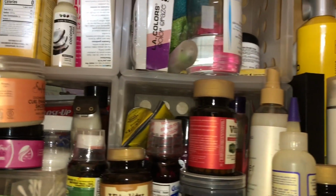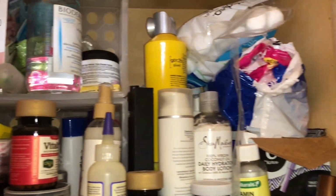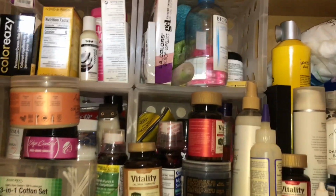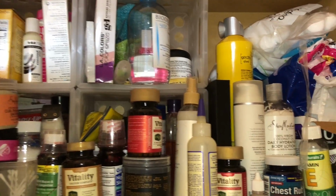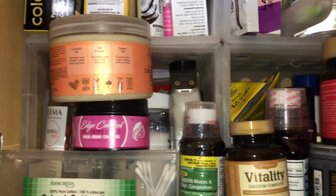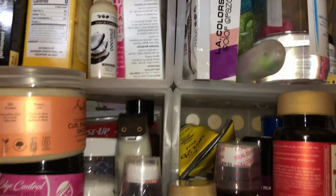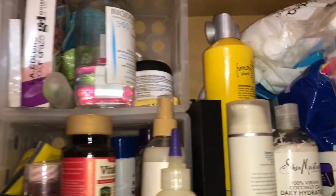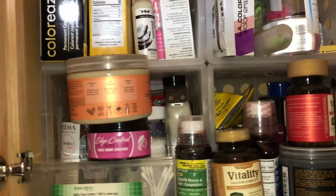It's time for another organization. This is my bathroom cabinet, and it's got everything in it. And it's just everywhere, and I want to fix it. So I'm going to take some of these Dollar Tree crates and create a way to organize my items.